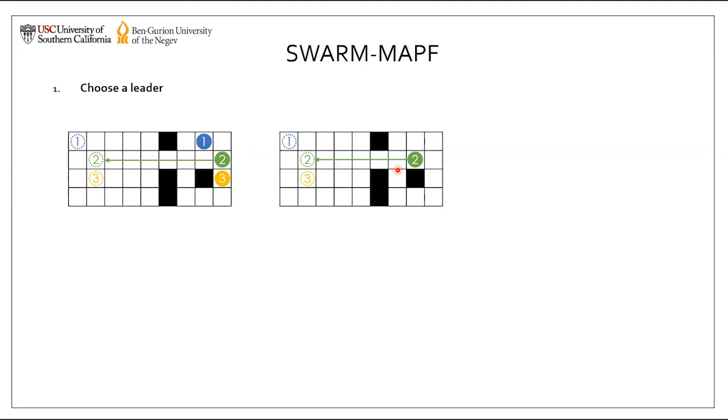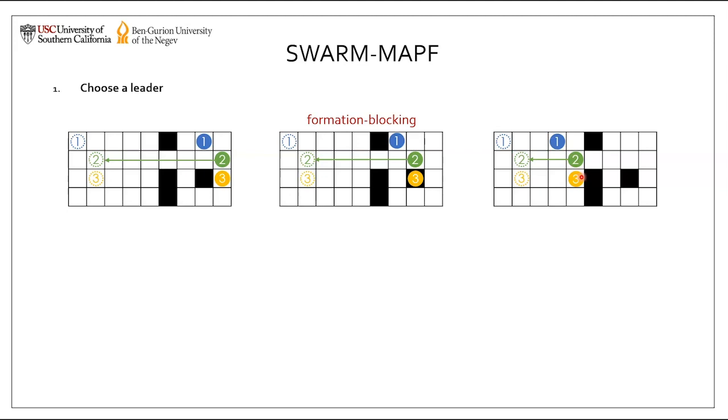For example, if agent 2 is here, then if agents 1 and 3 want to stay in their desired formation, then agent 3 will collide with an obstacle. So we call this a formation blocking location for agent 2. Similarly, if agent 2 is here, then agents 1 and 3 can stay in their desired formation without colliding with an obstacle. So this is not a formation blocking location for agent 2. We use the number of formation blocking locations to evaluate how good a leader's path is. And we choose a leader among the agents whose path has the minimal number of formation blocking locations.